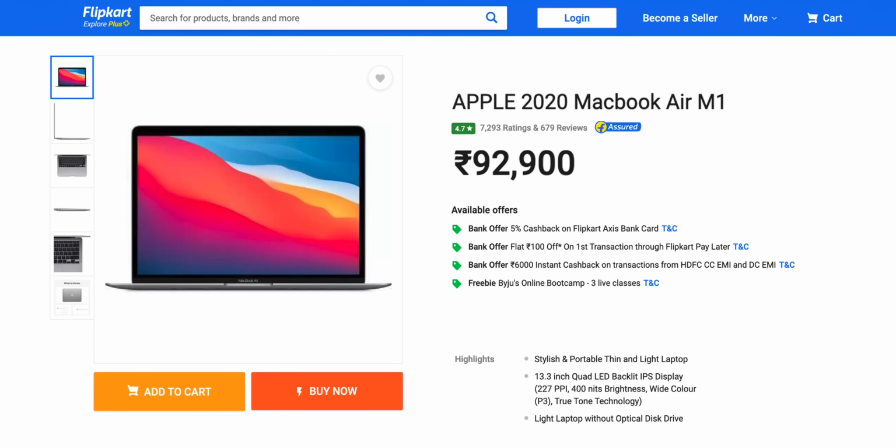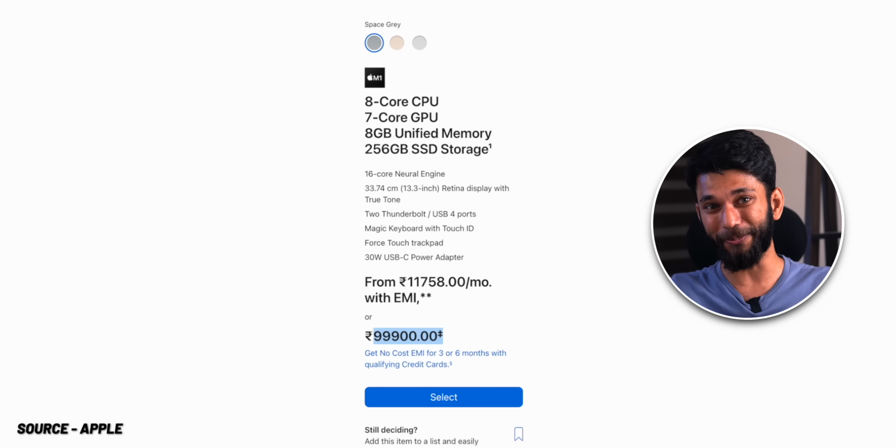Now, the deal is MacBook Air M1 still sells on Flipkart at roughly 90,000. And on Amazon and the Apple website, the price has suddenly jumped to 1 lakh rupees.